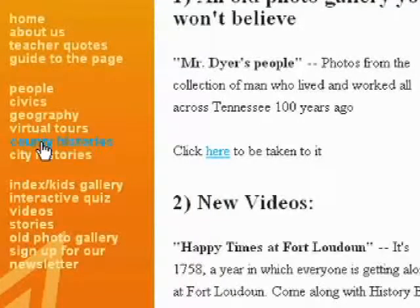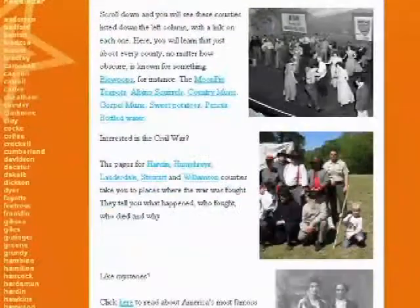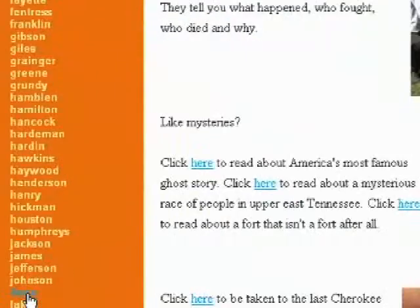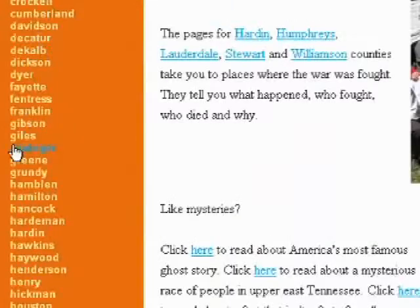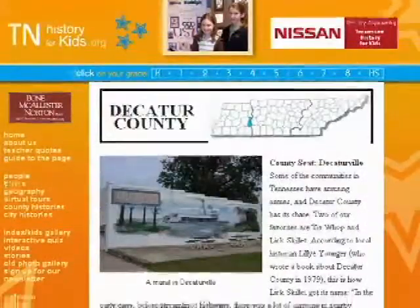Okay, below virtual tours, you'll find these things called county history pages. Now, there are 95 counties in Tennessee. Each of them has its own page of county history. The idea here is not to become the final destination for all of local history, but just to give students across the state an idea of what makes Tennessee such an interesting place to live.